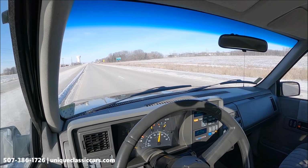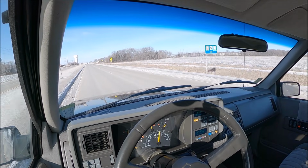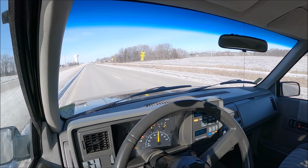Great looking truck. The two-tone gray interior. Take a look at all the pictures of this truck over at uniqueclassiccars.com.